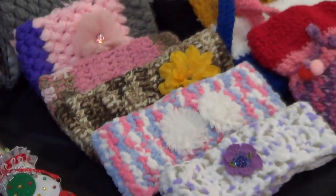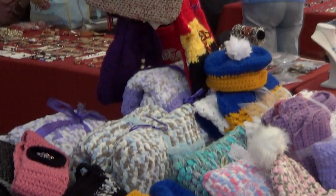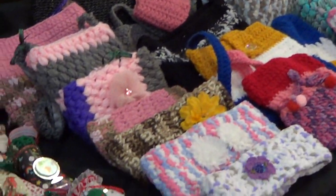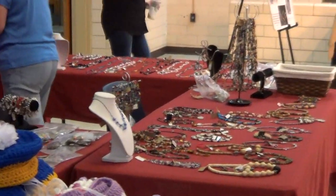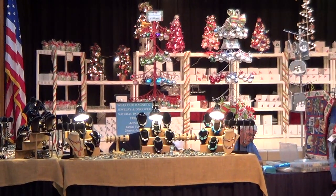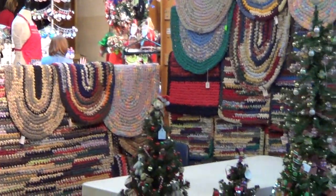And my neighbor, Barbara, crochets, so these are her items that she is selling. And what I'm going to do now is go around the area that we're located in. We're in the school cafeteria, and let you see some of the things, and I hope it's coming in okay, that are being sold today.